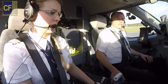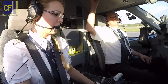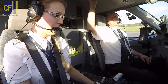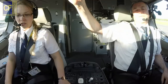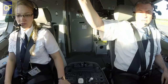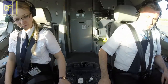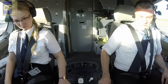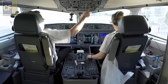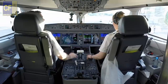Now we can do the before taxi checklist. Before taxi, hydraulic 3 alpha. It's auto. Hydraulic 3 bravo. On. Hydraulic 2 bravo. On. Ice protection left cowl. Is auto. Ice protection wing. Yeah, we can set it to on and I'll initiate the test. Yes. Super, we can continue. Ice protection right cowl. Is auto. APU. APU off.